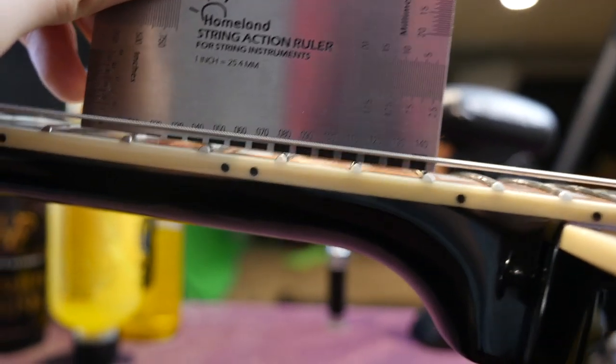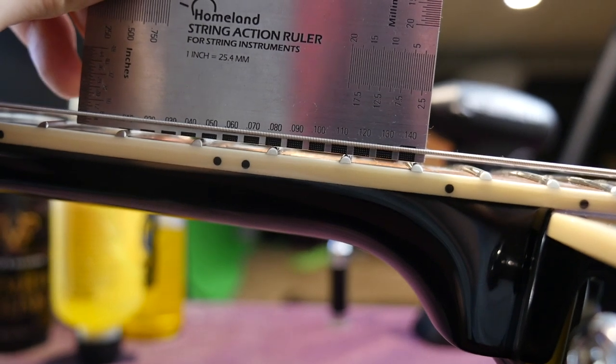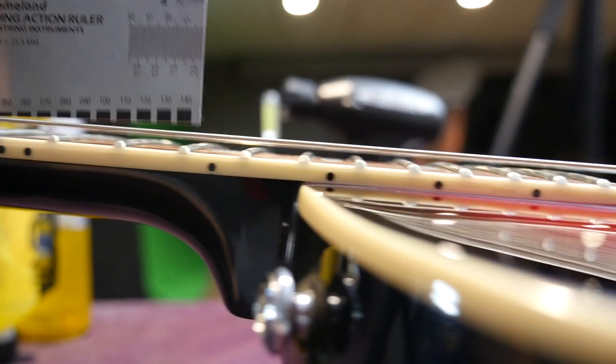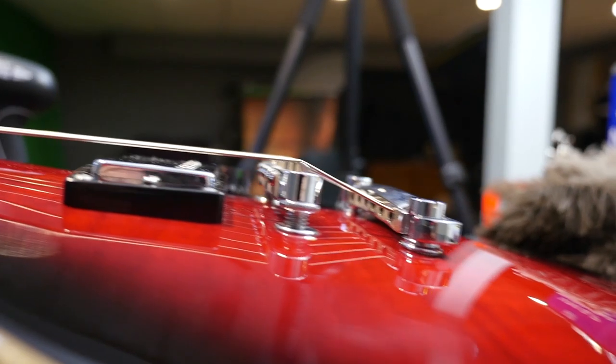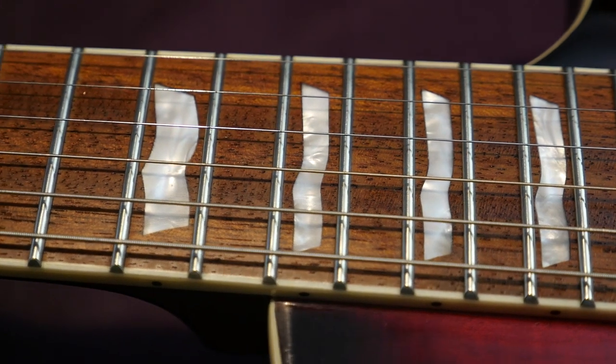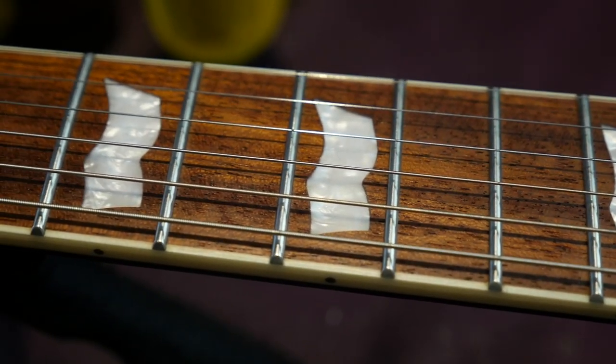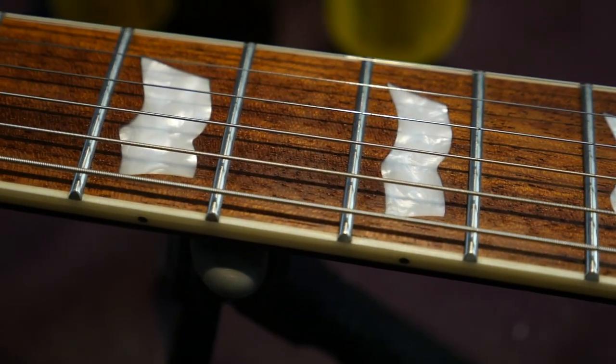But if you have it set up with this, which is what I would consider medium to medium-high action, everything rings out for the most part. It's playable at this point, but the bridge is pretty high up there. So if anybody's got some fret working tools that you're no longer using, or if you want to do a partial trade on a guitar or something in the future, definitely keep that in mind.